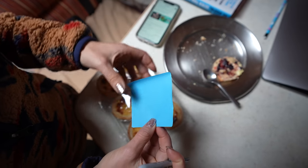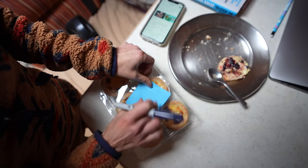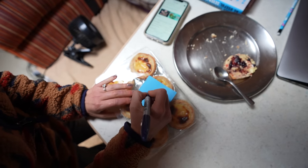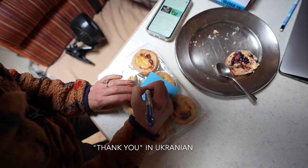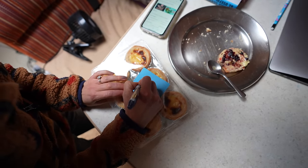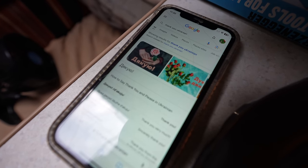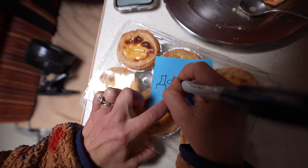Brought some sticky notes back from the States. They come in handy. I'm gonna attempt to write thank you in Ukrainian on here. It looks more like shapes than letters. Whoa. Backwards R in there, guys. You've definitely never written that before. I'm getting there.